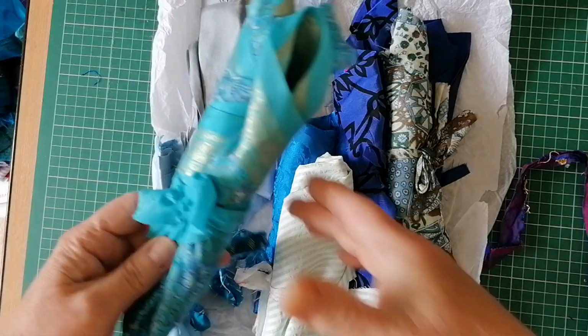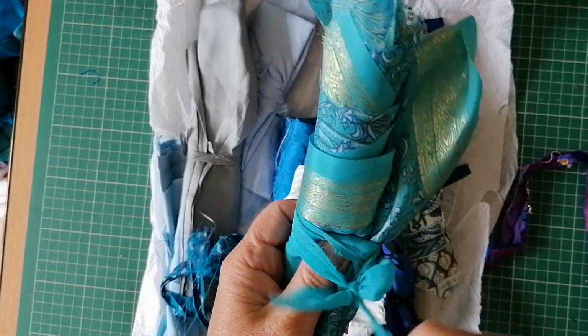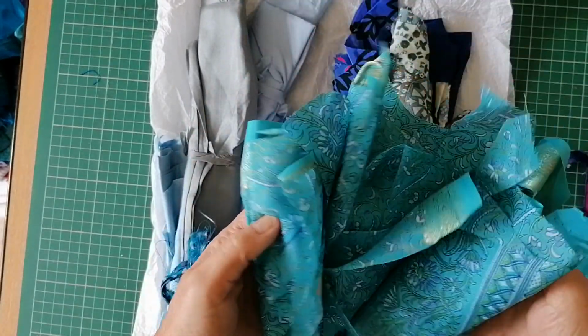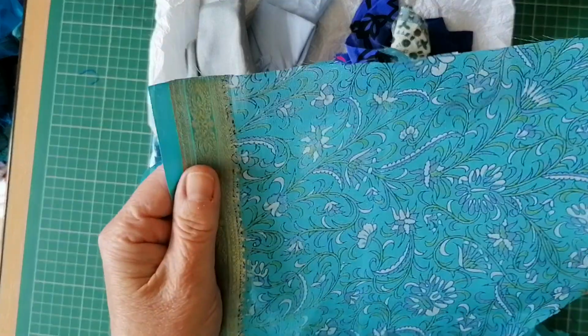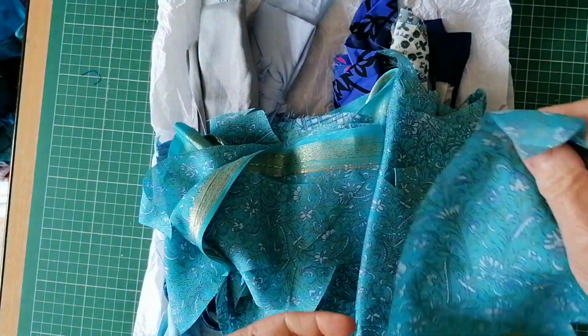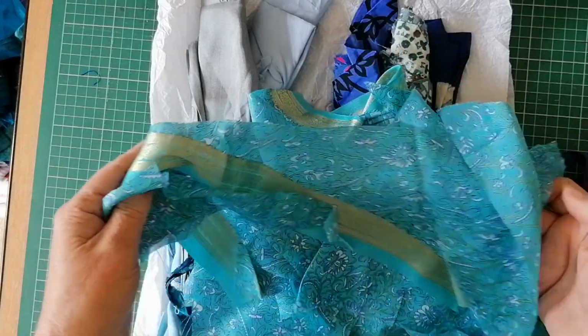What other joys have we got here? Let's see what this one's like. Ooh, see, this just suits my colours. Look at that, it's beautiful. Again, very translucent. Again, just odd bits and pieces.